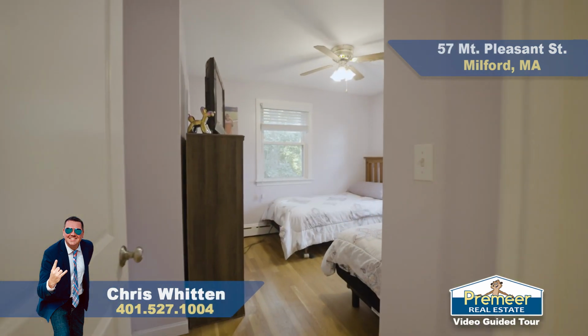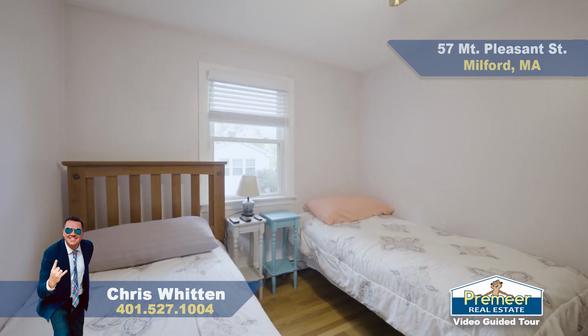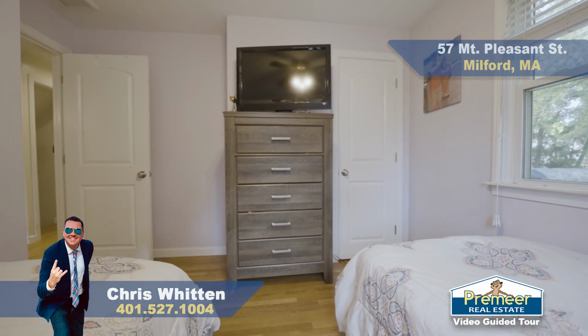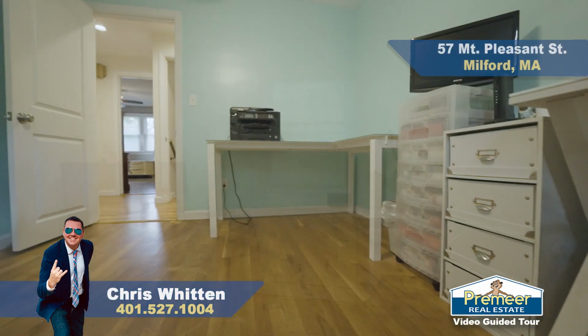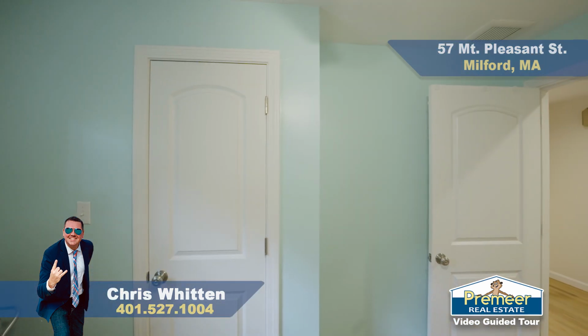And here is bedroom number 2 at the end of the hall to the left overlooking your backyard. Hardwood floors, you do have a closet, you do have your ceiling fan. And again, a quick reminder, there is central AC here in the first floor. And here's bedroom number 3, currently being used as an office, but you can see it's good size. Hardwood floors, another ceiling fan. This one overlooks your backyard, and you got your closet.